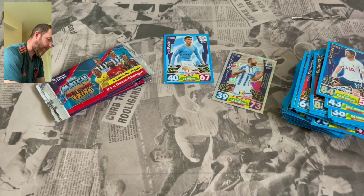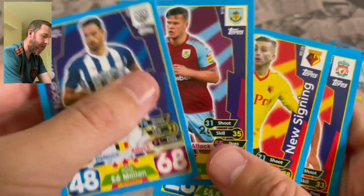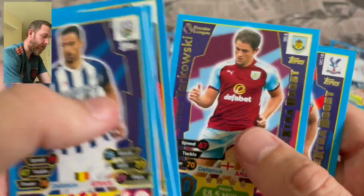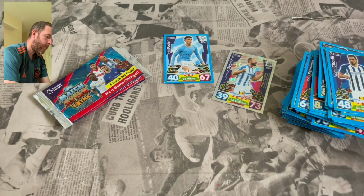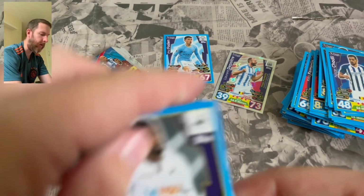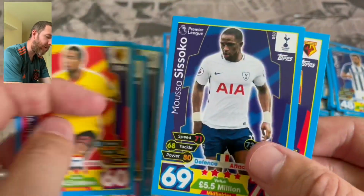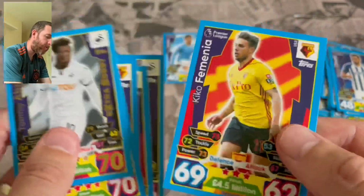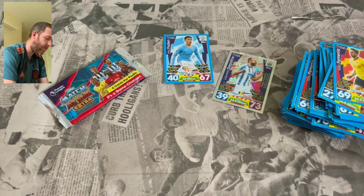Can we hold out hope for another one that's in a little bit better condition? Nacer Chadli, Kevin Long, Delafoye, Klavan, Tarkowski, and Loftus-Cheek. Well, that's three packs then. Can we find another Phil Foden? These packs are quite hard to open, considering normal Match Attax packs are really easy. Nathan Dyer, Kevin Long, Zeegelaar, Sissoko, Tammy Abraham, Extra Boost, and Femenia. How do you spell his name? Kiko Femenia.